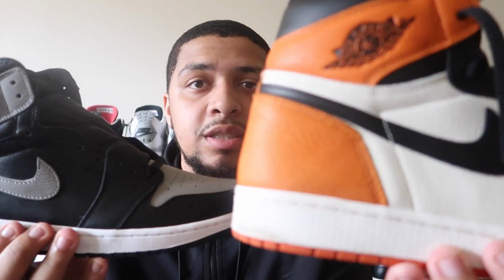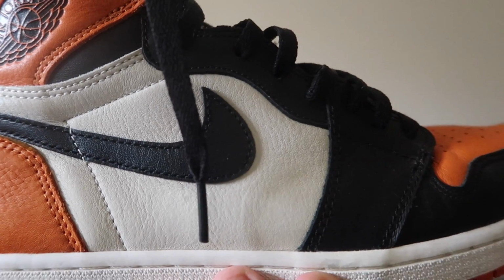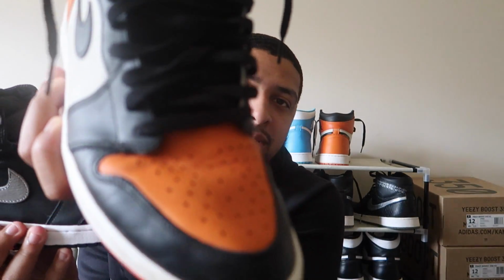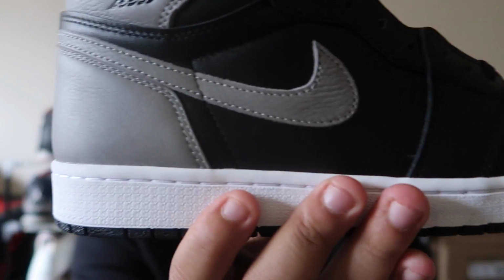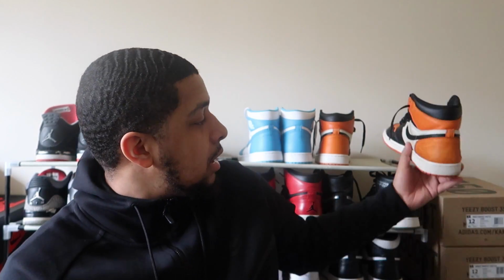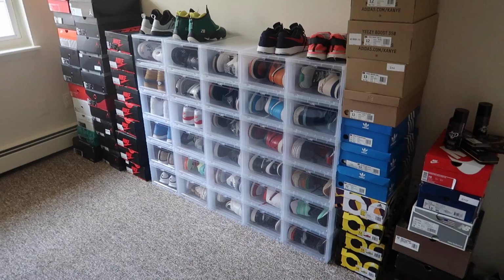Let me get the Shattered Backboard side by side for you guys. You see that? That's the butter. You never get a pair of ones with that quality right there. But these are just close to it. Jordan did their thing with these. I'm glad these are making their way back out to people who didn't get a chance to buy the 2013 pair, like myself. There's one more big pickup that I made that you guys are going to see in a little bit. I just got to set that up, and I'll show you guys.